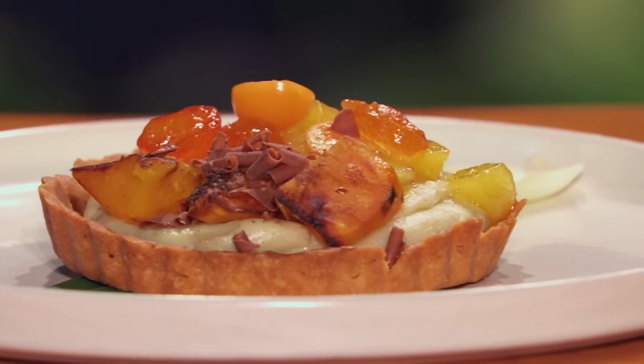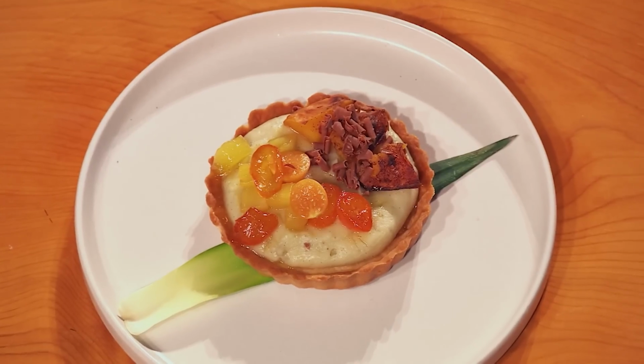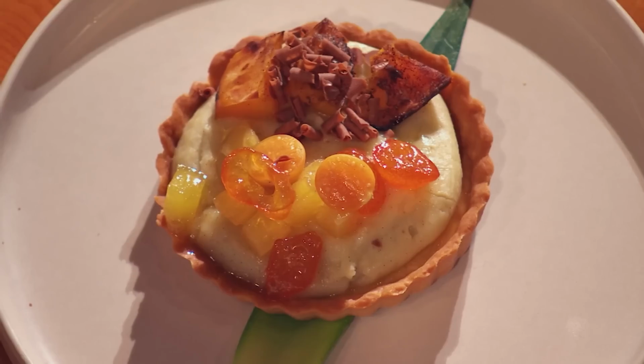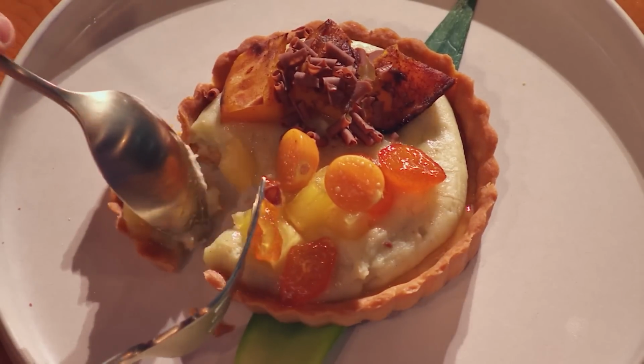Next up, we have a coconut tart. This is garnished with kabocha squash and candied kumquats and pineapple. The eye-catching moment for me is just the thinness of that pastry. It is wafer thin, but cooked beautifully, and that shows great skill. Beautiful. Kabocha squash has a lovely sweetness that plays really nicely with the coconut. Beautiful. I could kick a door down right now with how happy I am.